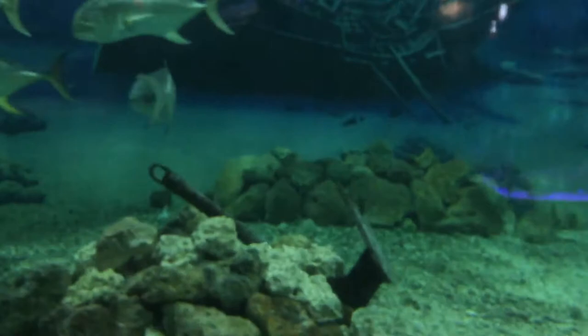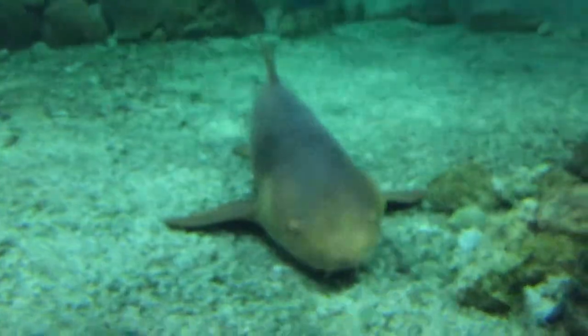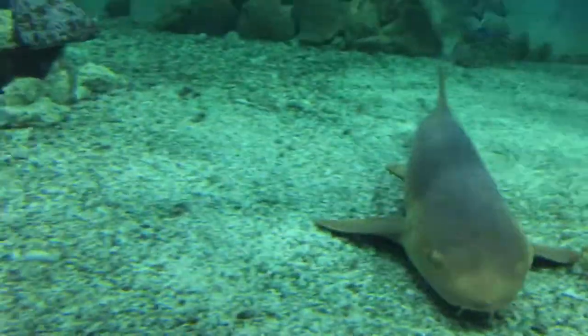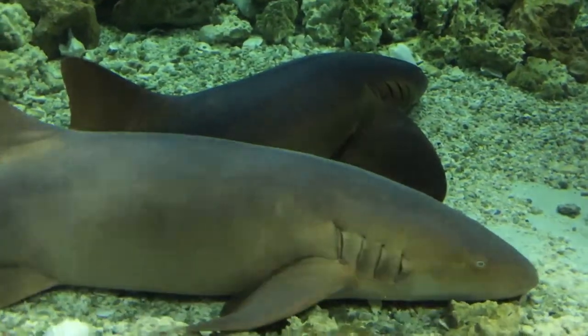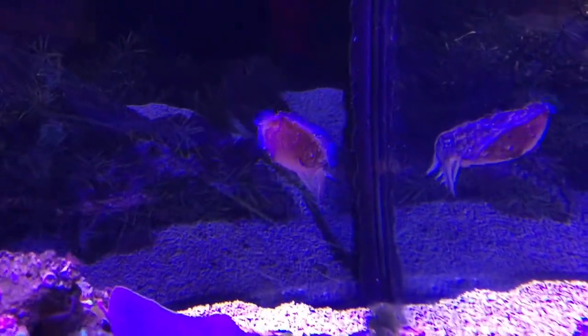Big sharks. This guy laying on the ground, a nurse shark. Daddy. What is it? Oh, I'm gonna come over there. Look. Jaws. Who's in this tank? Dwarf cuttlefish. Look at that guy. That's a fish.